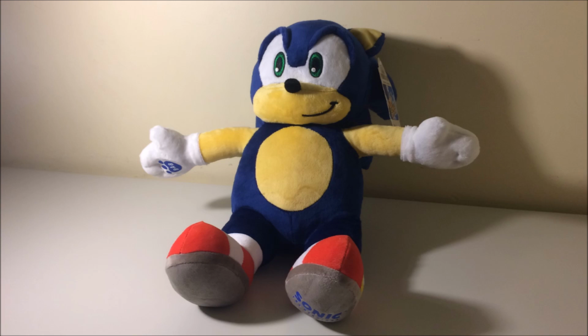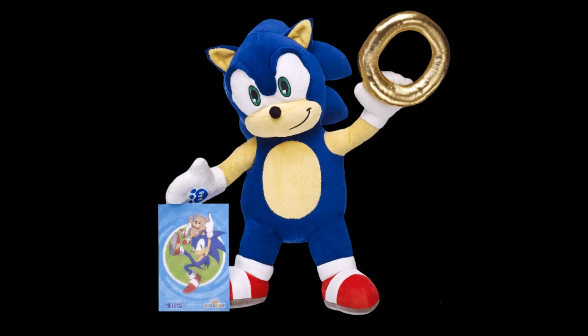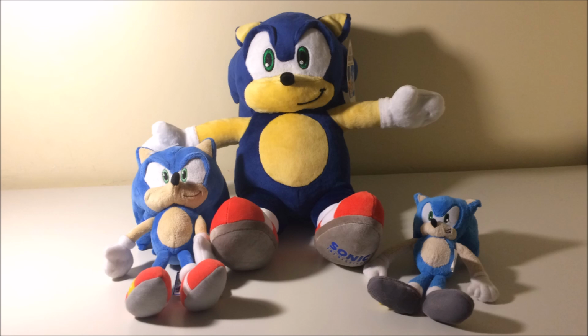I'll start with Sonic. I'll touch on the ring and art piece later, but for now, let's just focus on Sonic. Sonic is the Build-A-Bear in this set, and as such, he's the centerpiece of this whole promotion. The first thing I noticed about this plush is that he's huge. Seriously, compared to most Sonic plushes out there, this guy is really big. But I guess this is the standard size of an average Build-A-Bear.